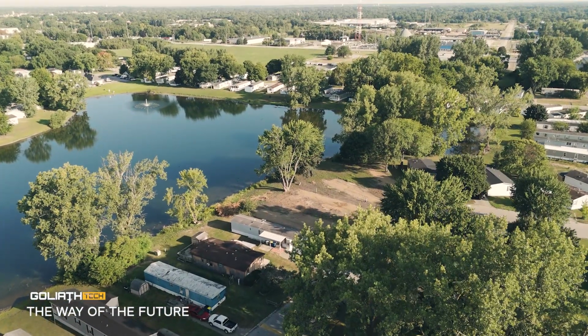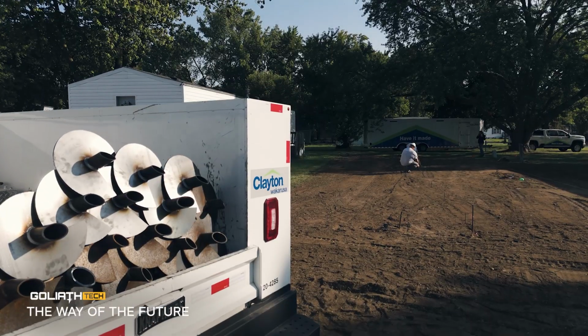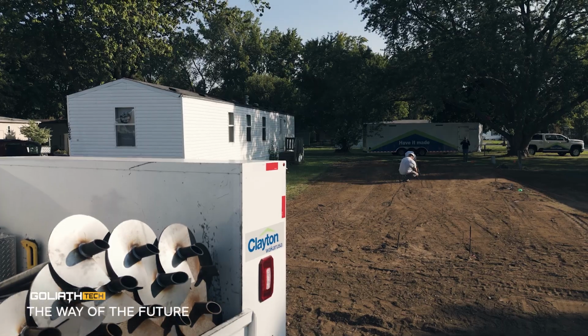We've developed this system starting about 6 years ago, and then slowly but surely we gained the support of Clayton Homes and other manufacturers that saw a requirement for the change because of the drop in the labor pool. So that's sort of how we got into the industry.